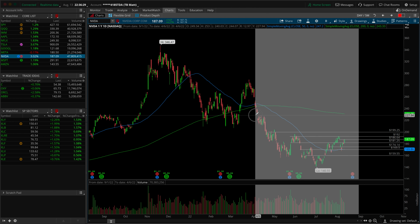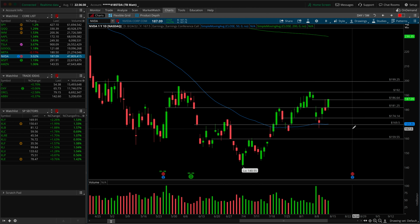Next up, we've got NVIDIA. What's going on in the chip space? Certainly closed that gap perfectly on the Thursday session. That was a great trade. We talked about it pre-market. Now we've got a double top there. If we can breach it, again, limited upside now, but still upside to be had into 192. From there, pullback or digestion then makes a move like this much more reasonable to 200.